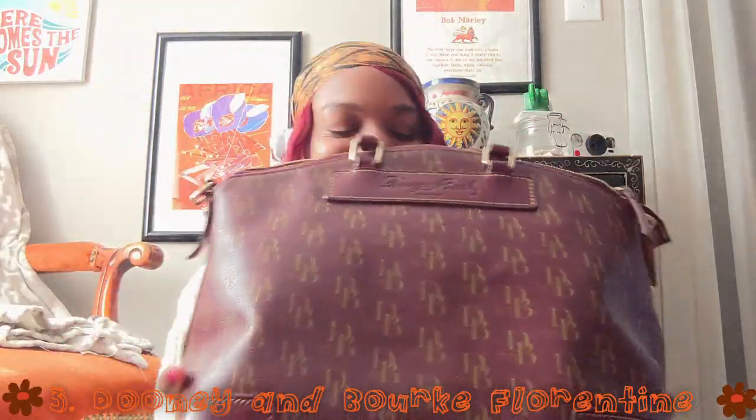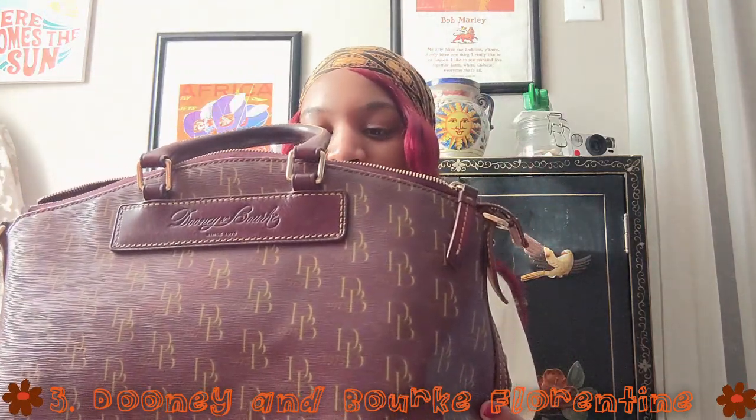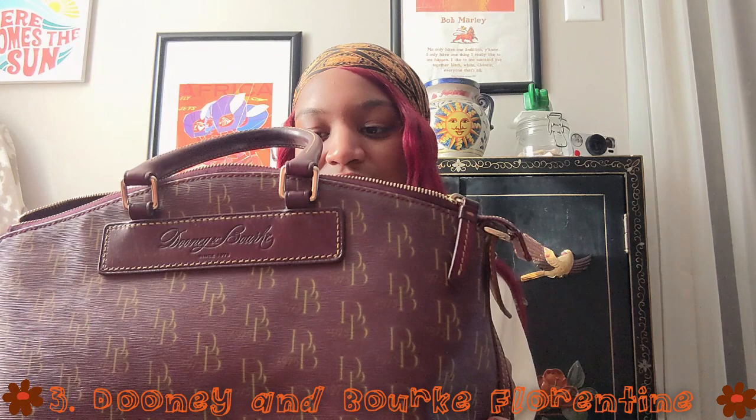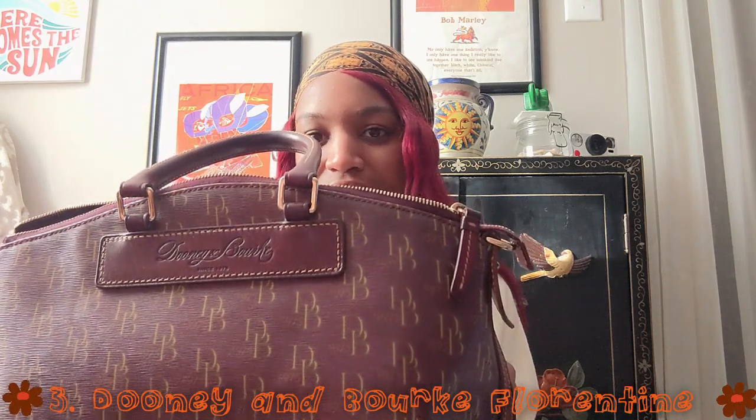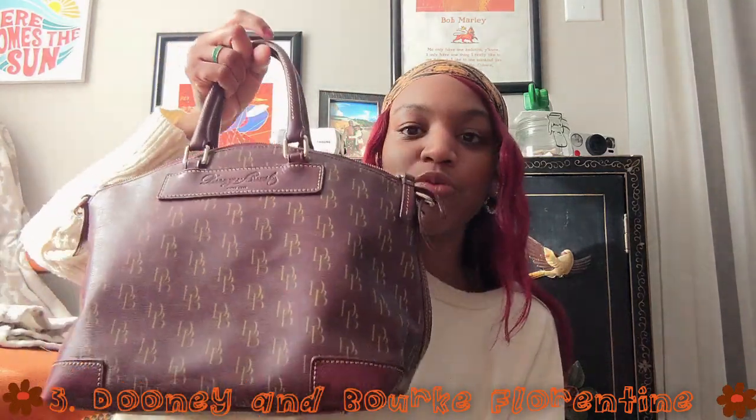Come on, babes. I love this. This has feet at the bottom. This is the Dooney & Bourke Florentine Vachetta leather. There's a little tag on the back that I'm just reading off of. It is so good. It's in this maroon, wine type of color. When I saw it, I was like, okay, this will go perfectly with my Kate Spade heels, which you guys know I love. Let me grab those right quick.